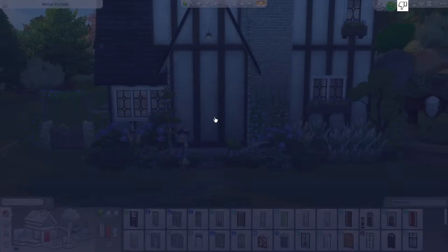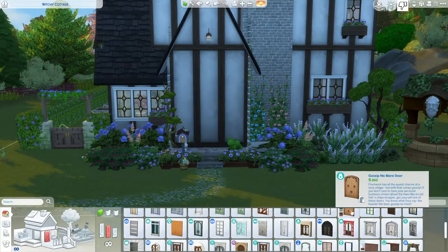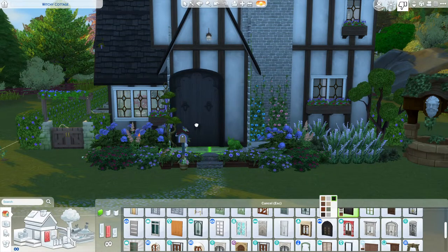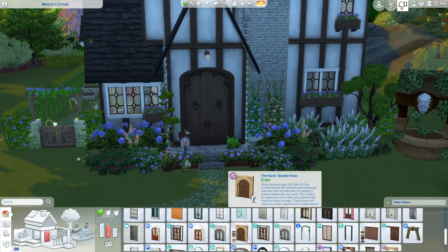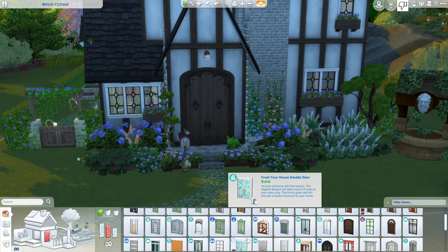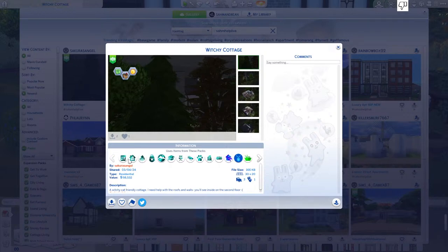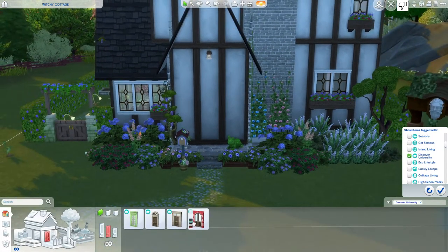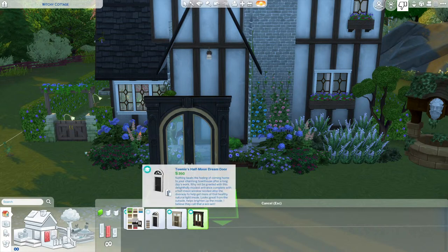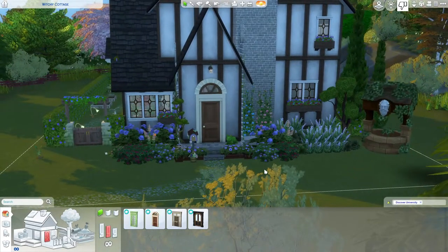Let's see. I think this one looked like it was using a lot of the different packs. Okay. Oh, that's just straight up black. Yeah, I think I'd consider going with a larger door. Maybe this one, maybe. It is tricky because none of the wood tones quite match up, but I think a slightly taller door would be good over here.